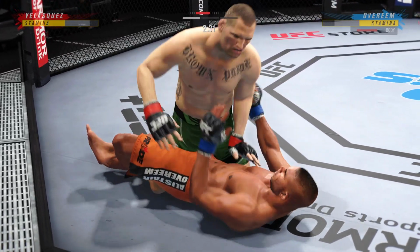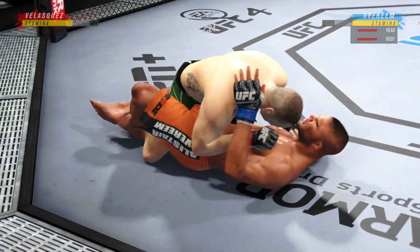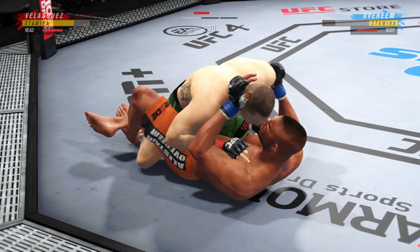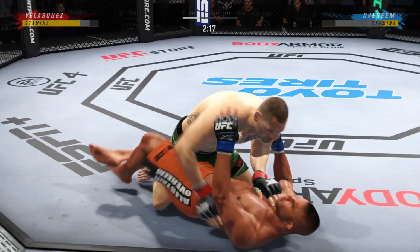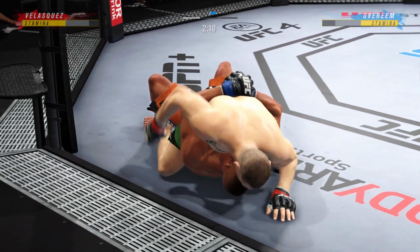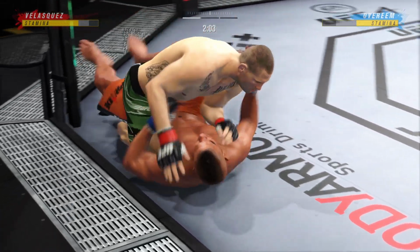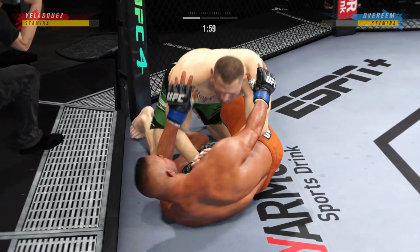Oh, excellent pressure here from top position by Velasquez. All right, so he postures up here and now figures to rain down some ground strikes. Yeah, the ground and pound will be aplenty from this position. Well, there are few things more fun to watch in mixed martial arts than these type of transitions and scrambles on the ground. High-level grappling can really be entertaining.